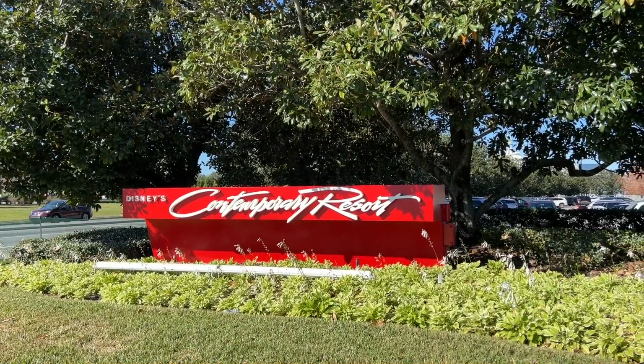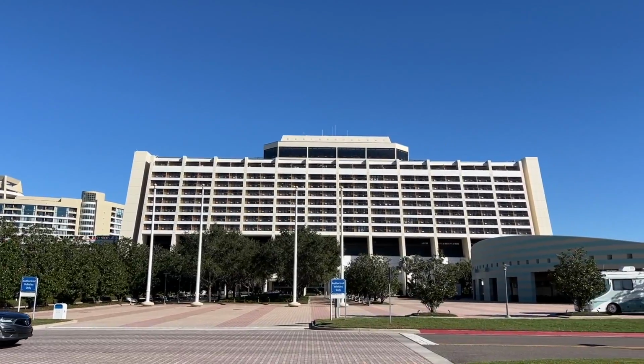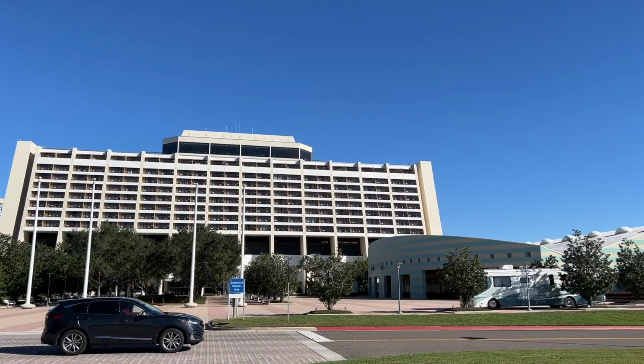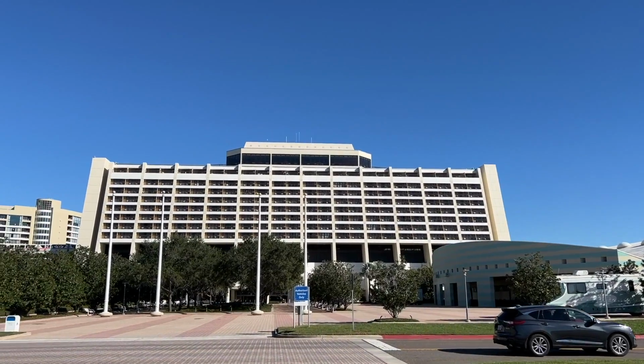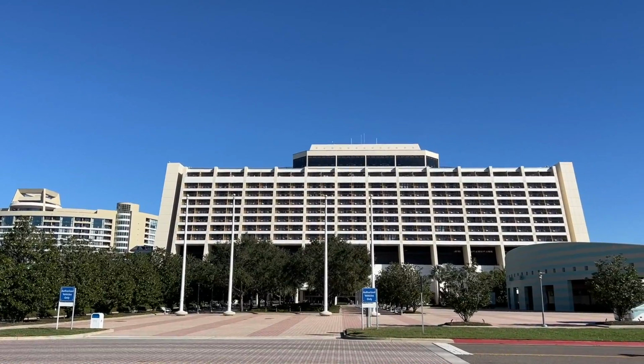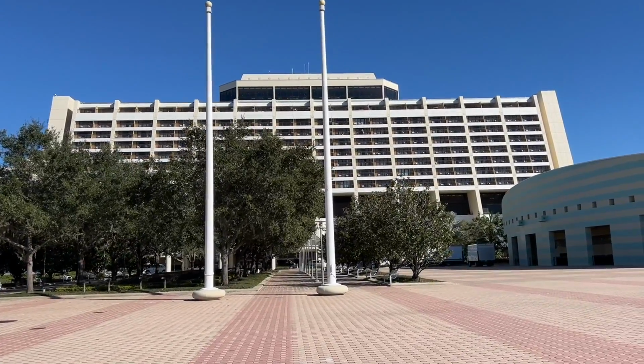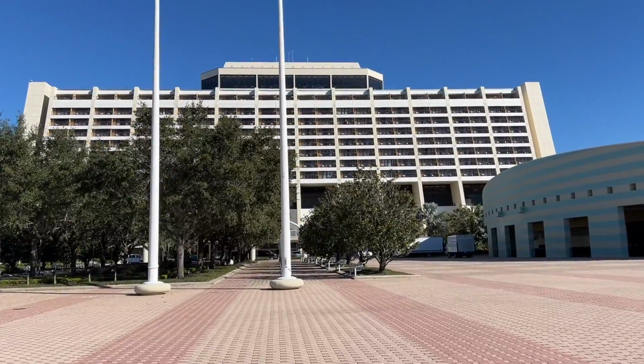The Contemporary Resort is one of the original resorts at Walt Disney World. It opened with the theme park in 1971. It was one of 2 hotels at the time, the other being the Polynesian. The construction of the Contemporary was quite a feat at the time, and you can see pictures and read all about this in the lobby, particularly in the hallway to Steakhouse 71.